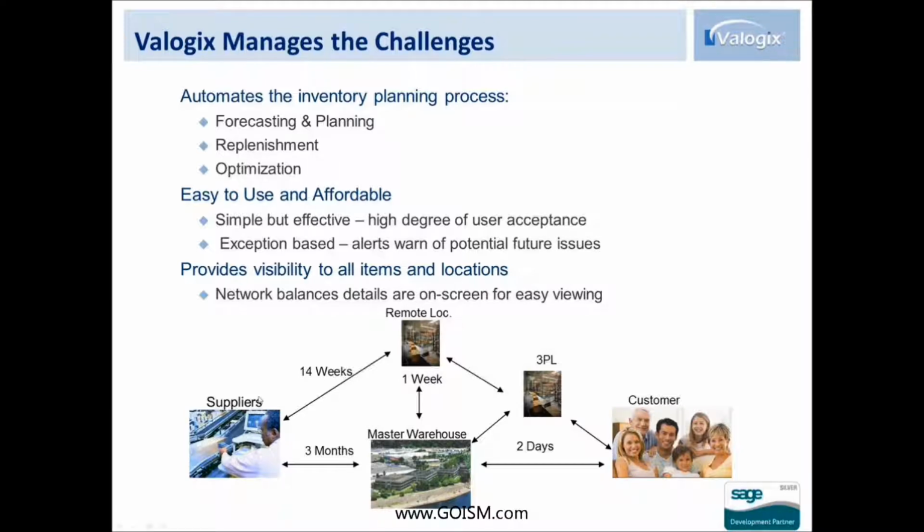The software also has true multi-echelon planning capabilities, which means you can plan to bring items into a master warehouse or a distribution center that's supporting branch locations, or perhaps even 3PL, third-party logistics providers. Or even in many cases today, many larger customers require vendors to provide them with vendor-managed inventory or consignment inventory. So the application can be configured to help you manage every level in your network.